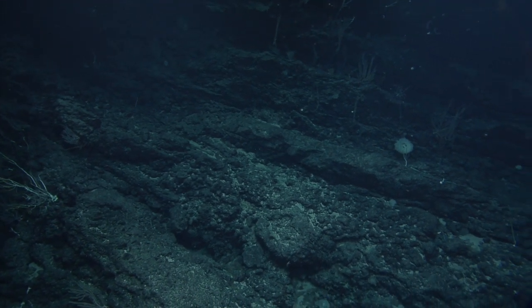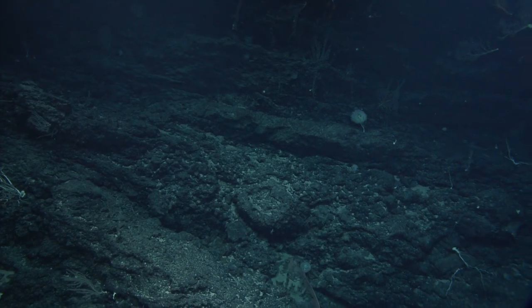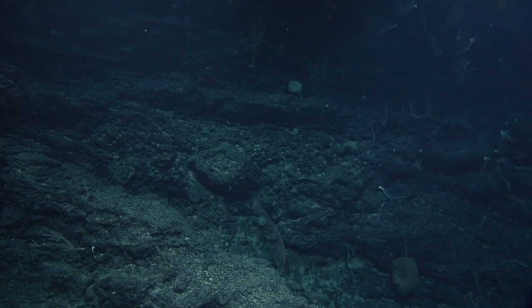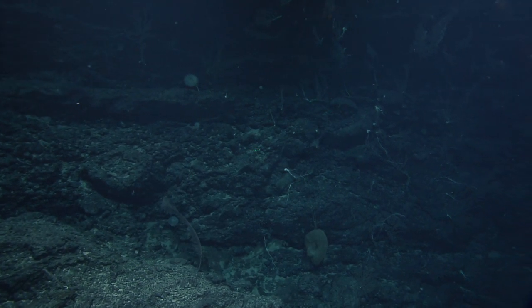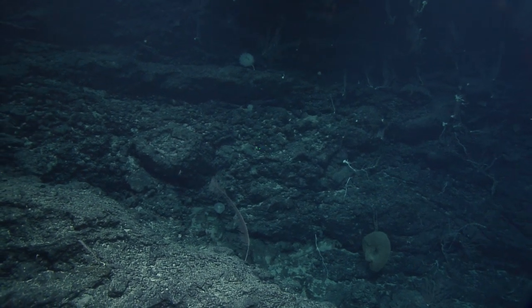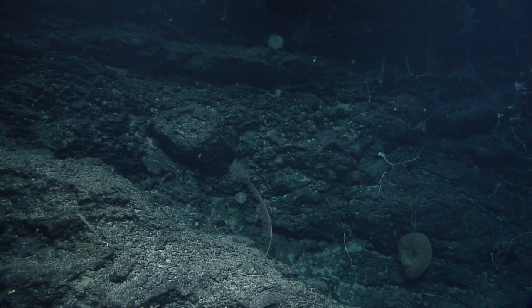Another one of the Bolosoma sponges. These have all been of a certain size. You know, on that other dive on the other seamount, they were so large. Is that a black coral? Yes, a very long one. It would be similar to the bottle brush like black coral that we were having a look at before.